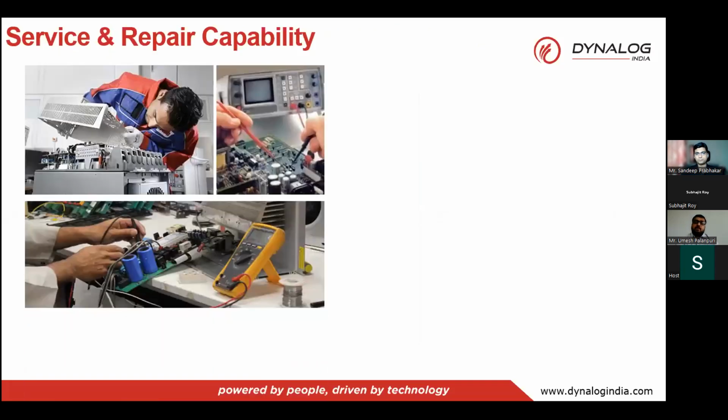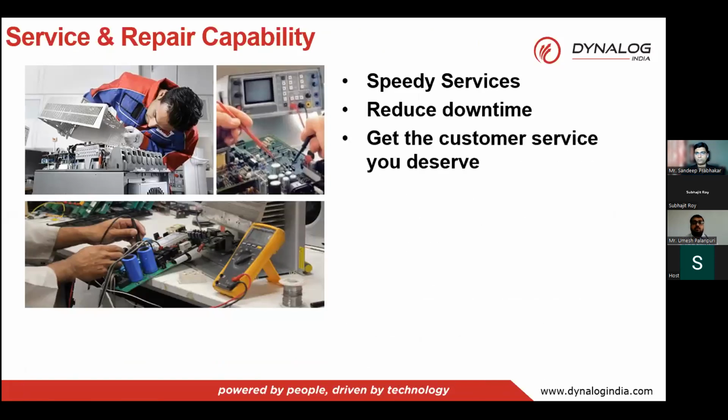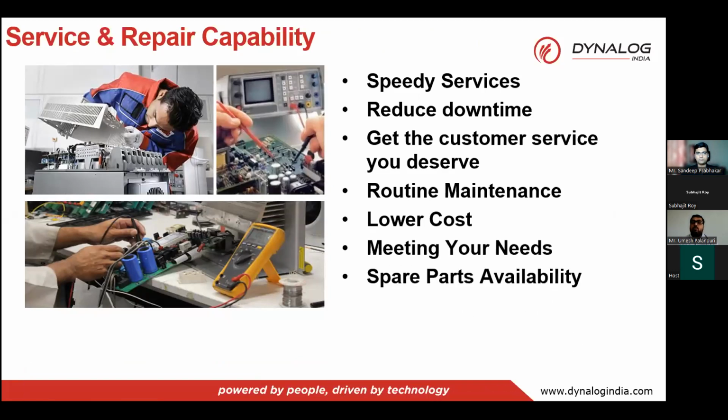Since we are serving all industries where all applications are mission critical, we understand that downtime is a very key part across industry applications. All our engineers are certified and trained with the respective OEMs and solution offerings which we deliver to the industries. So we take care of immediate assistance in case of downtime, like RMA and all.